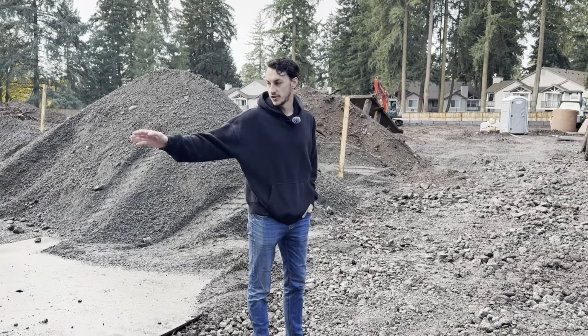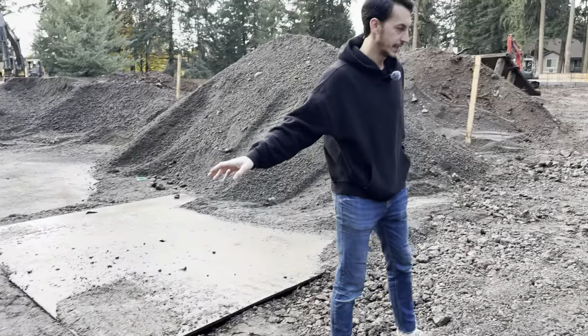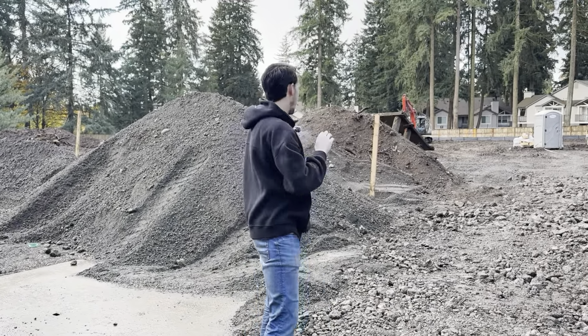We have the sewer lines installed. As you can see, they backfilled it and compacted it. We'll do the pavement later. We have 8 different laterals for Phase 1.